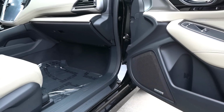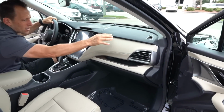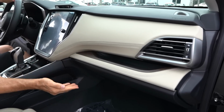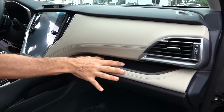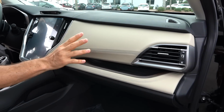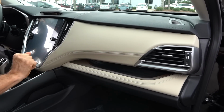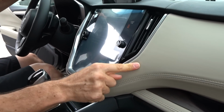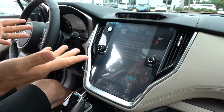Now, as we go from the door panel to the dash, nice soft material. Look at this wood here, this wood trim, very nice finish. Really makes it feel upscale. You got a slot here for some Snickers, some Reese's peanut butter cups in there. But I love the wood and I love this leather material. Very, very nice.